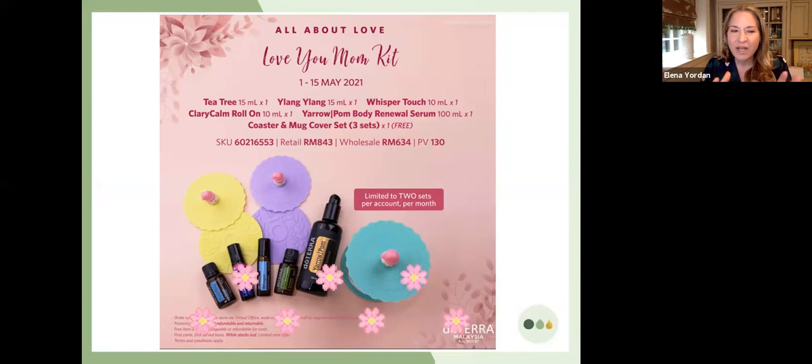You can diffuse it. You can inhale it from your cupped hands. You want to apply it only topically or aromatically. We're not using this one internally. It's a wonderful essential oil, but you want to make sure that you're using it properly. I like Whisper. I don't know how many of you have used it. Maybe you used it before when it was not in a roll-on, and you can make your own roll-on, or you've tried the new roll-on.